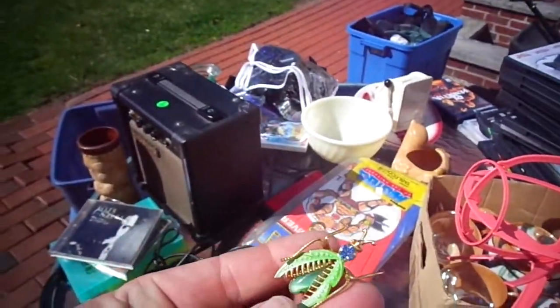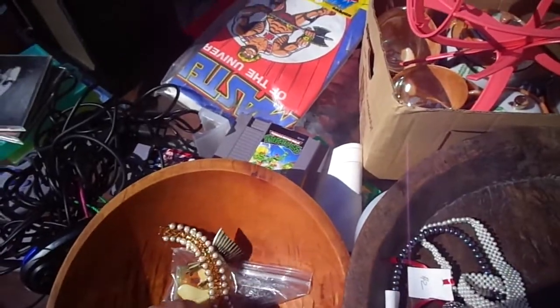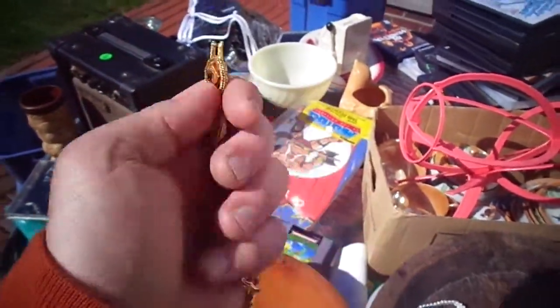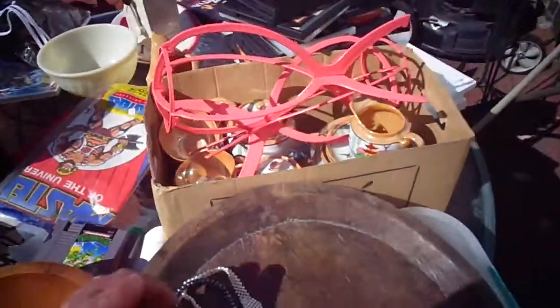There's just an enamel, maybe enamel, a rhinestone bug pin. Just a nice looking bracelet. We didn't pay a lot for this stuff. We got a lot of jewelry. This is silver. This just has a nice look to it. Very easy to sell stuff that looks like this at the flea market. I don't know if it's anyone's name on it. That's probably like an $8 bracelet for us.